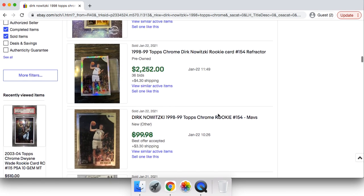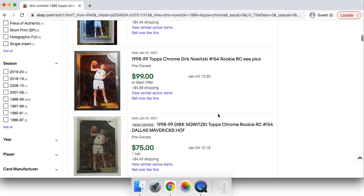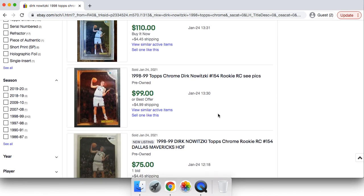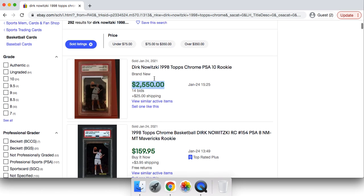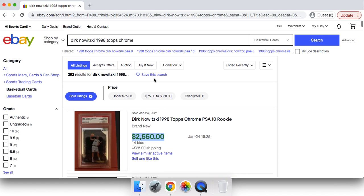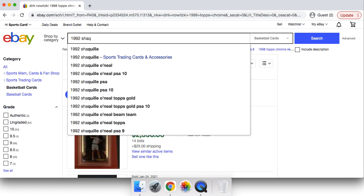I believe the PSA 10 is close to around $2,000 currently. So yeah, that's another pick that we had in our membership group a little bit early. So definitely a very good buy right there. I believe $2,500 is now the last sale, so that's definitely a huge increase from where it was. But without further ado, we're going to hop right into our next pick.